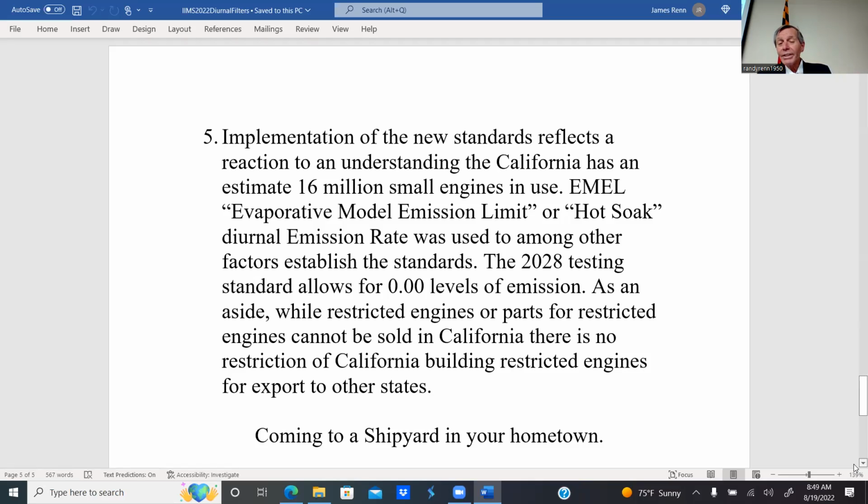What is curious about this is they are very, very certain to stipulate you can't import parts that might repair an engine that might be in violation. You can't replace the engine with another engine that might be in violation. You can't advertise that you're going to fix anything that might be in violation. But what you can do is produce engines and components for export out of the state of California that are in violation. You can't do it in our backyard, but you can sell something to the other guy.